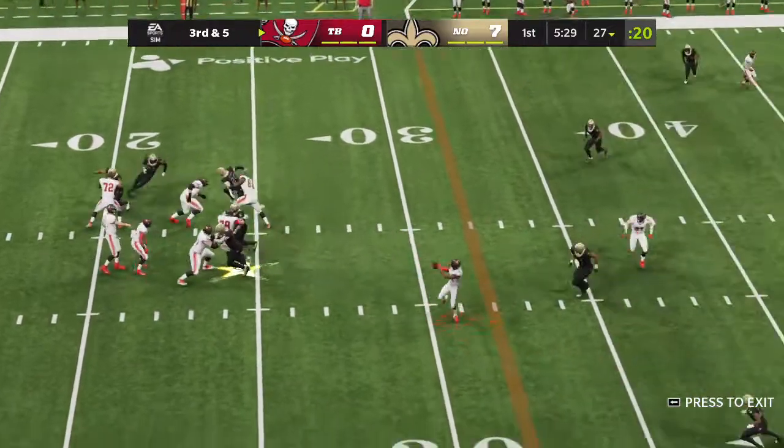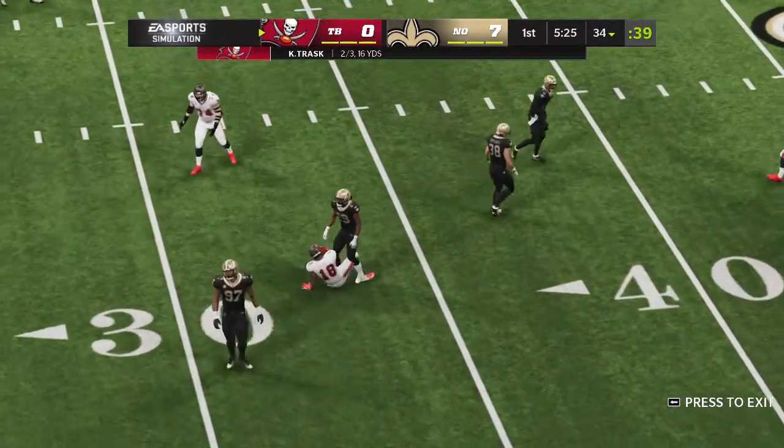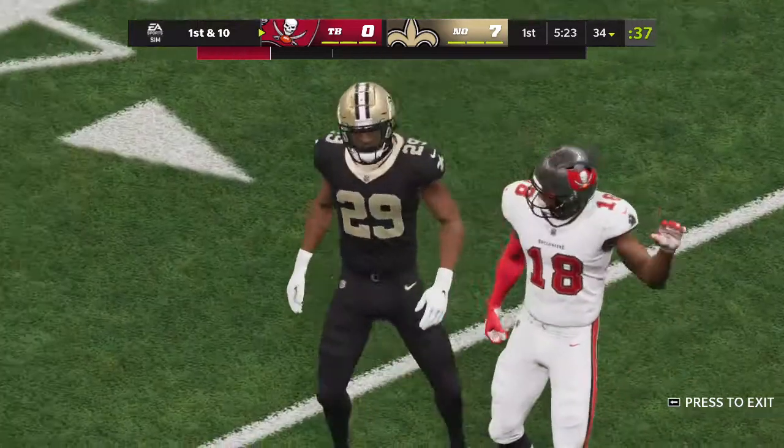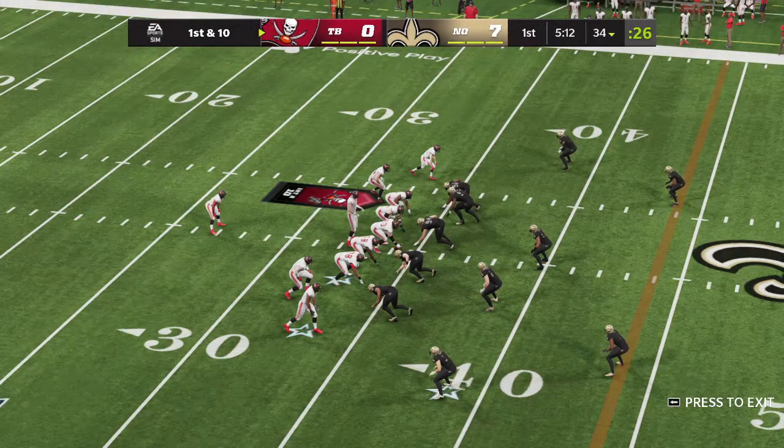Setting to throw. Here's Trask. Complete. It's Johnson. And he is going to have the Buccaneers 1st down. They needed 5 there on 3rd down. He winds up getting 7.